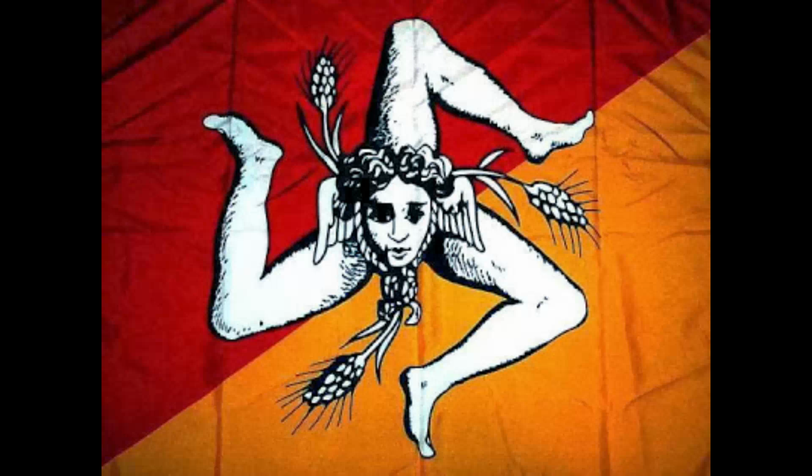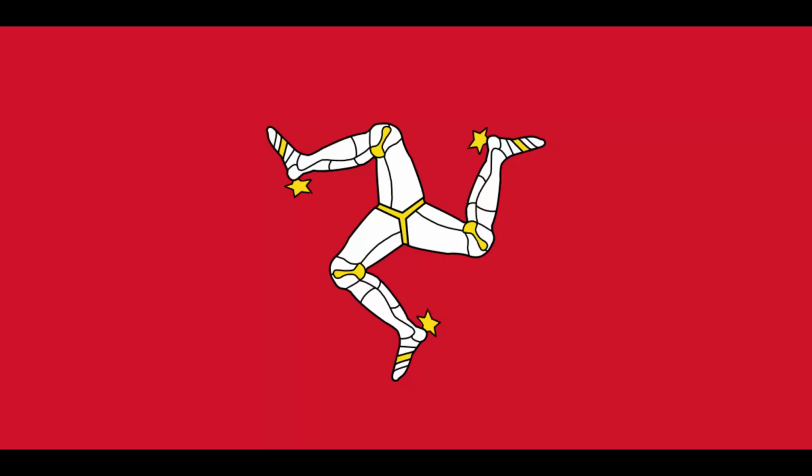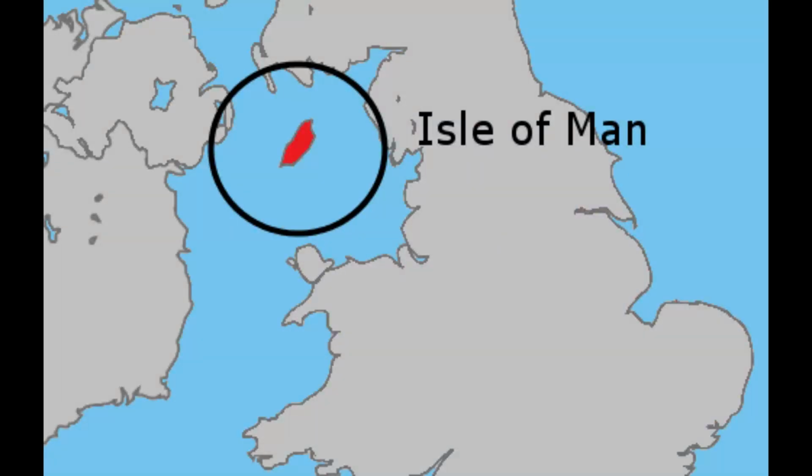The Trinacria itself is a symbolic representation of the zenith of the soul in its present state of existence, and the setting of the spiritual essence in its totality. It represents self-realization and ascension. This is the flag of the Isle of Man, with a shape called the Triskelion, which is located in the Irish Sea between Ireland and Great Britain. Interesting that there is information like this about ancient knowledge to be found in flags, as well as information about the true identity of the missing civilization.